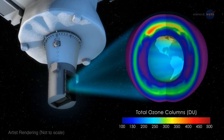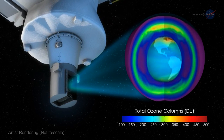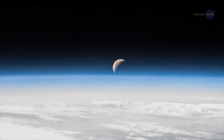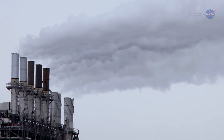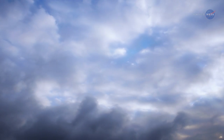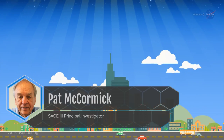This instrument will monitor ozone all around the Earth at various times of day and night around the globe and during all seasons of the year, using light from the sun and moon passing through the atmosphere. Particles, or aerosols, and gases in the atmosphere absorb and scatter light to various degrees depending on their properties, explains SAGE-3 principal investigator Pat McCormick.